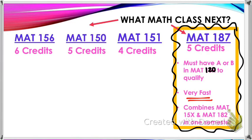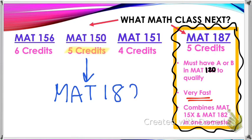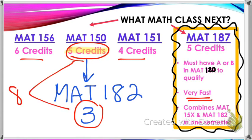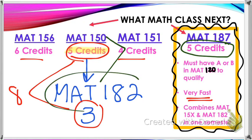So just to make sure we understand, most people will take Math 150 and it's 5 credits. Then, after you take this class, you then take the next semester Math 182, which is 3 credits, and it's called Trig. So most people are going to take this for 5 credits, or maybe 4 or 6, and then 3 credits of Trig for a total of, let's say, about 8 credits. This class, however, is 5 credits and covers both of these math classes, the Math 1-5 level and the Math 182.